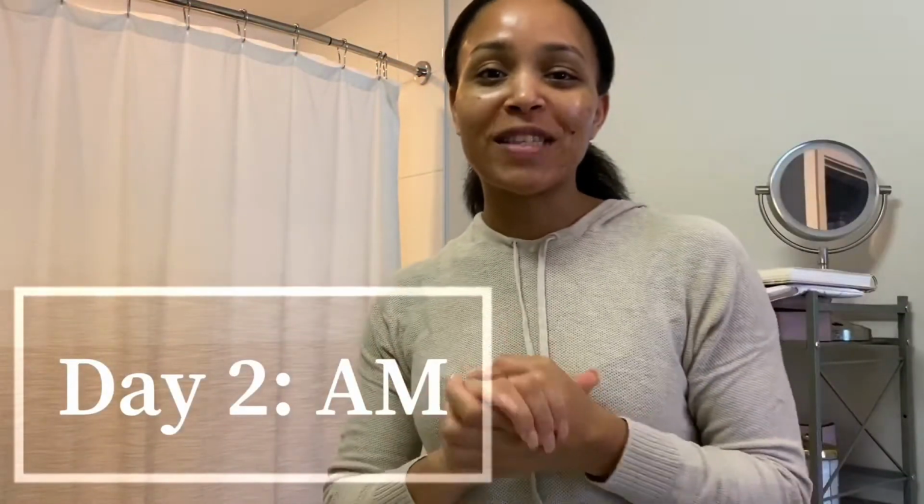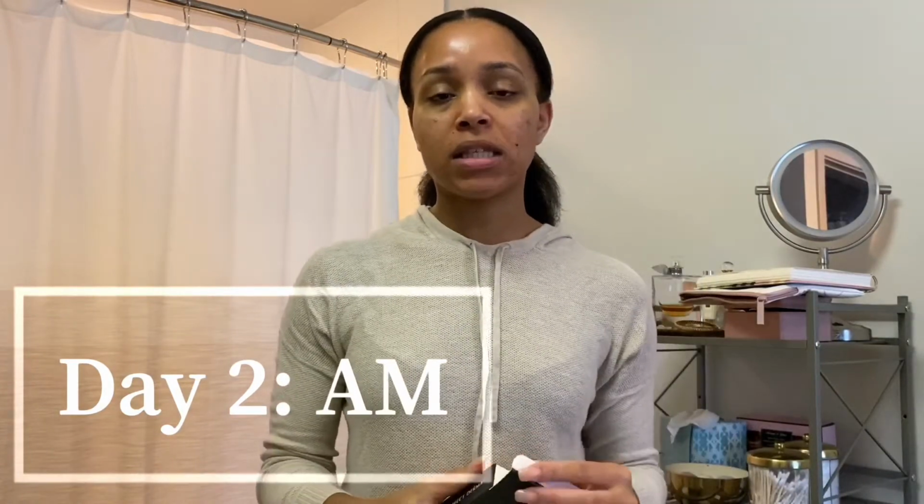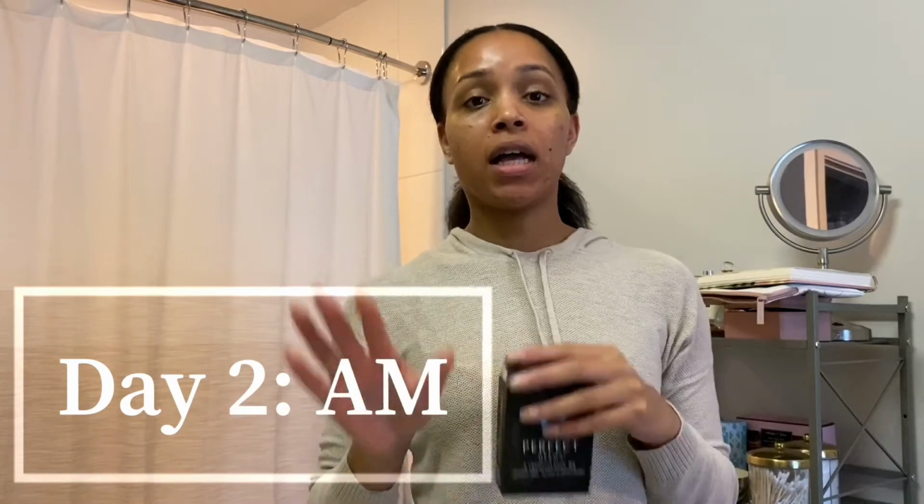Hey y'all, so today is day 2 of my peel, and I'm about to rinse off my face because I haven't done that since yesterday. Again, I left the peel on overnight so I can get a deeper penetration. So this is the box that the peel gives you. It is the Derma Perfect Peel.